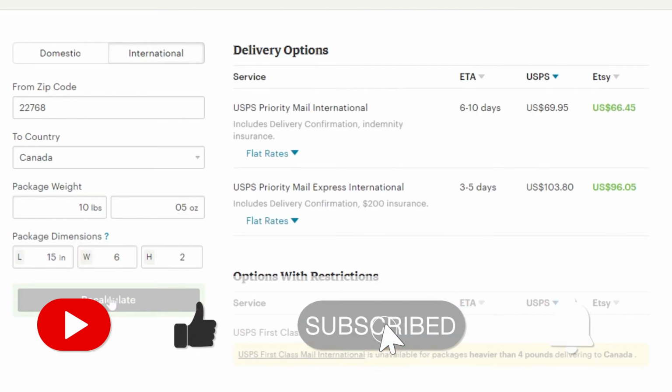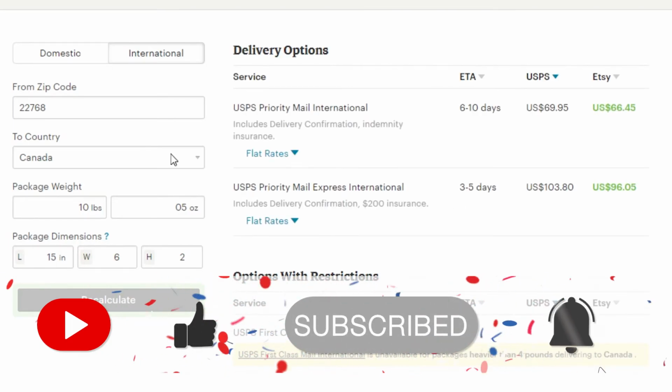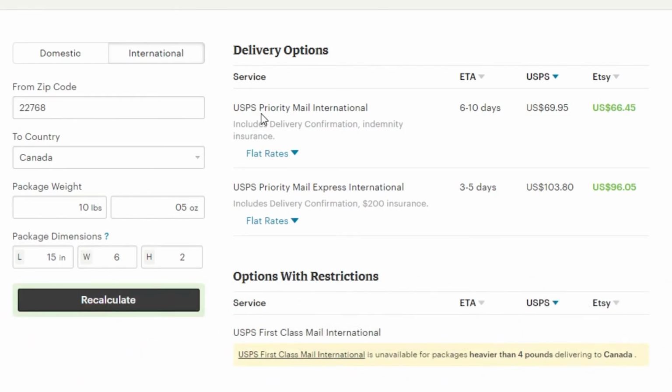So I will simply click here, and you can see right here what my delivery charges will be. The service will be USPS Priority Mail International, and the ETA, the days it will take, is 6 to 10 days, and then it will cost 69 US, and then Etsy will take 66. And then if I use USPS Priority Mail Express International, then it will take 3 to 5 days, but the price will be more. It will be 103 US. Right here it's 69, but now I will have to pay 103, and then Etsy will take 696.